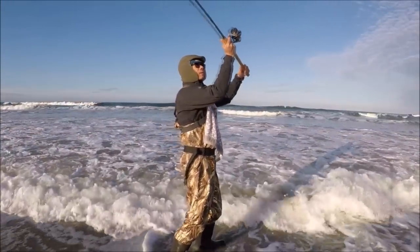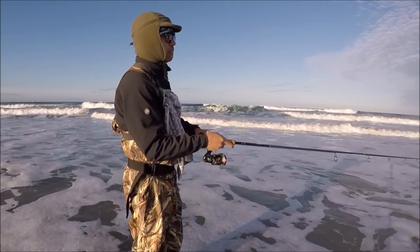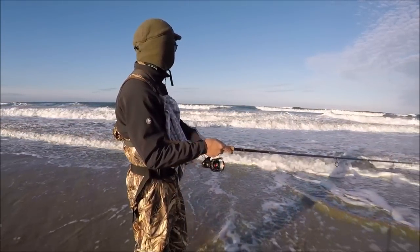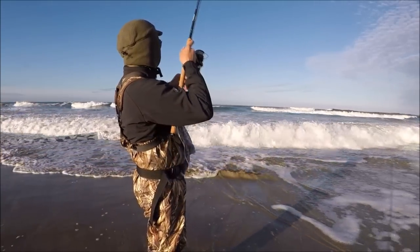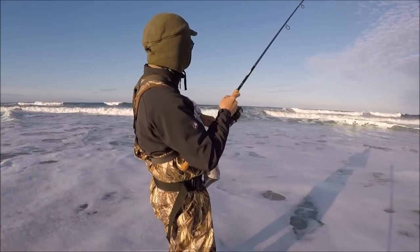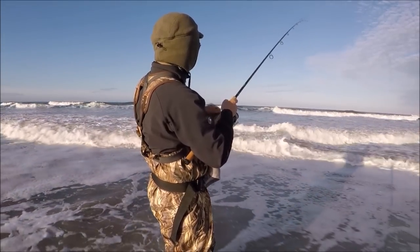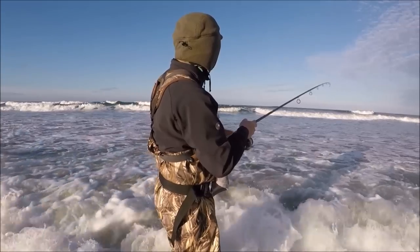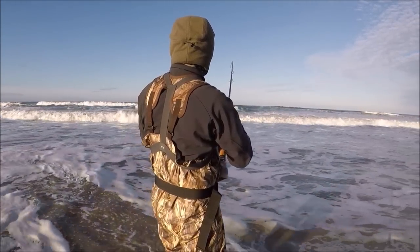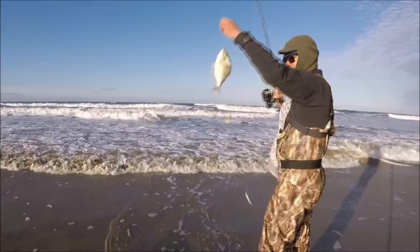Dude, to my right. Really far out there. Oh, there's one, guys. There's one. If I could land him, he'll be my last fish. He's a little one, though. He's a little one. But we'll take it. Last fish. Actually, it's not bad. There we go, guys. Not bad at all.